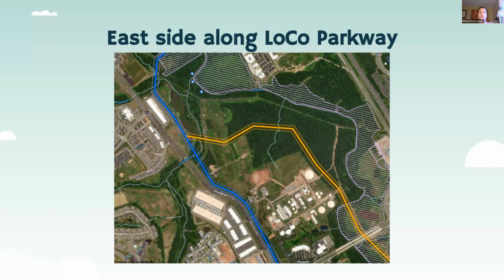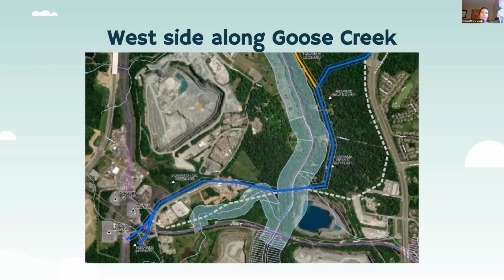Now we're going to go to the next slide and take a look at the western side, where our concerns lie. On this map, on the right-hand side, we have Belmont Ridge Road. The light blue swath down the middle is Goose Creek and the scenic buffer for the state scenic river there. And that purple on the left-hand side is that backbone that we see. You can also see Buckstone Quarry has sites both on the east and west side of Goose Creek in this area.